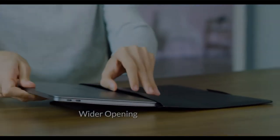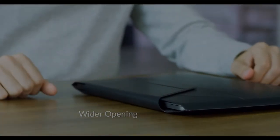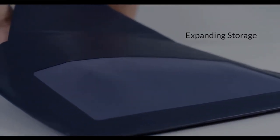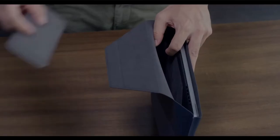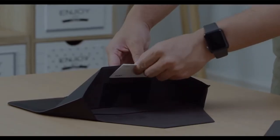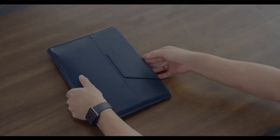The triangle design provides a wider opening while maintaining a compact shape. And the neoprene material makes the storage compartment practically invisible. It magically expands when you need it, but stays flat when you don't. You always have enough room to store all your essential accessories, and no one knows. Whether you're hopping out for a quick meeting, a work lunch, or a study session at the library, you'll be ready.